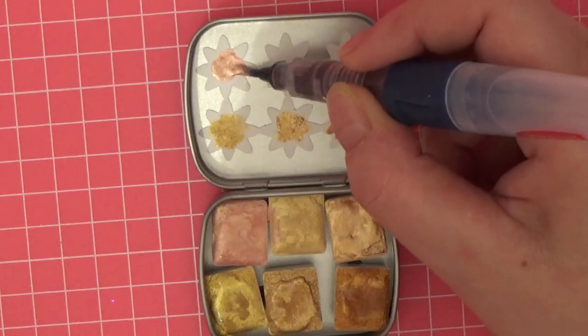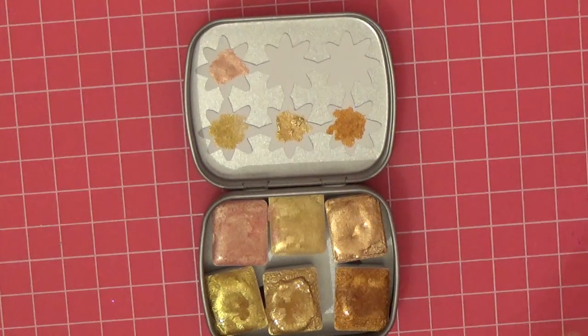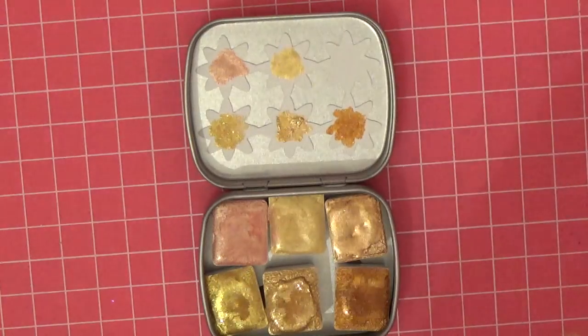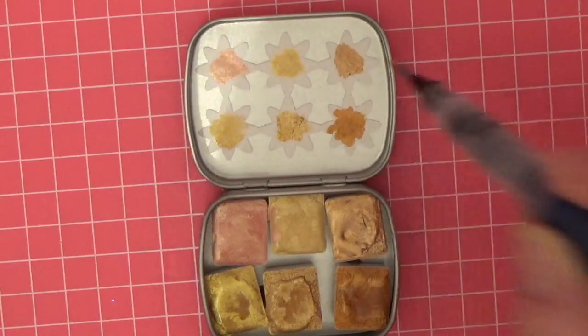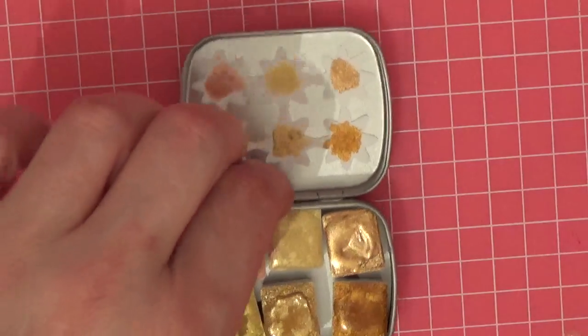That is gorgeous. That's probably my favourite in that set, that rose gold. And then we'll have a look at the ocean set together. Aren't they stunning? Okay. Let's do the ocean set.